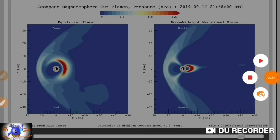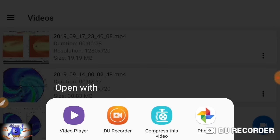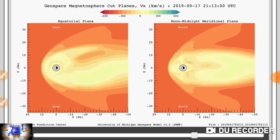Now, there's probably a really good explanation for it. I just don't know what it is, which is why I'm showing it to you, because it's interesting, and it definitely gives us something to think about because of all the stuff I just got through talking about.